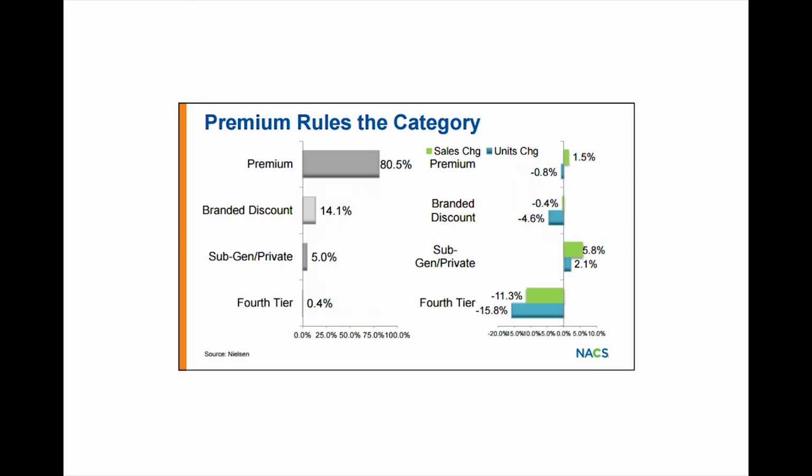Now, here's a look at the subcategories under the cigarette category. The premium subcategory is by far the largest of the four. But look at the switch in share from branded discount to subgeneric private that happened last year. It's definitely something for us to keep our eye on.